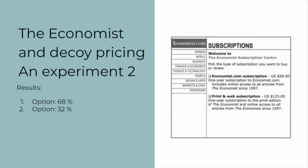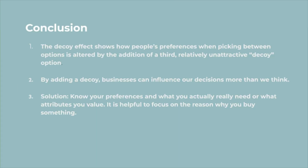In this scenario of the subscription, you would evaluate your options based on 2 factors: price and outcome. The $125 option for both print and online access is the target, and the $59 for an online subscription is the competitor. The $125 option for print-only subscription works as a decoy because it is asymmetrically dominated by the other 2. So to sum up, the decoy effect shows how people's preferences when picking between options are altered by the addition of a third, relatively unattractive decoy option. The decoy is completely inferior to one option and somewhat inferior to the other.